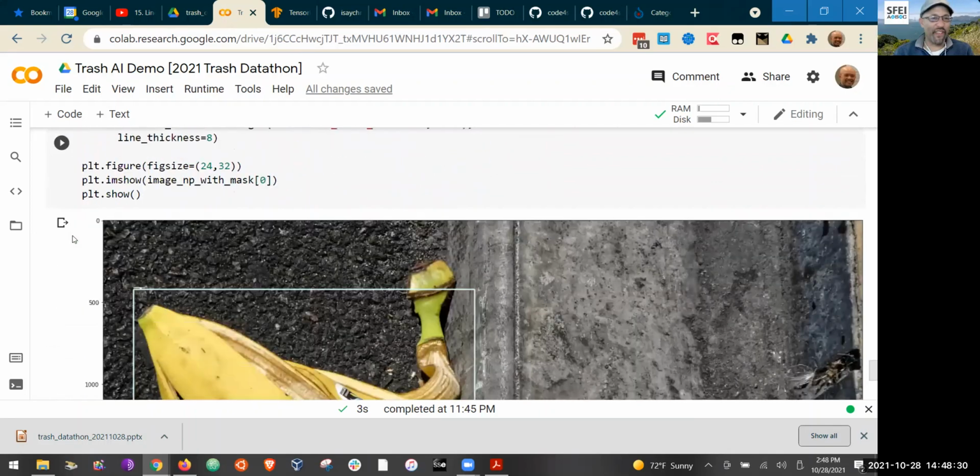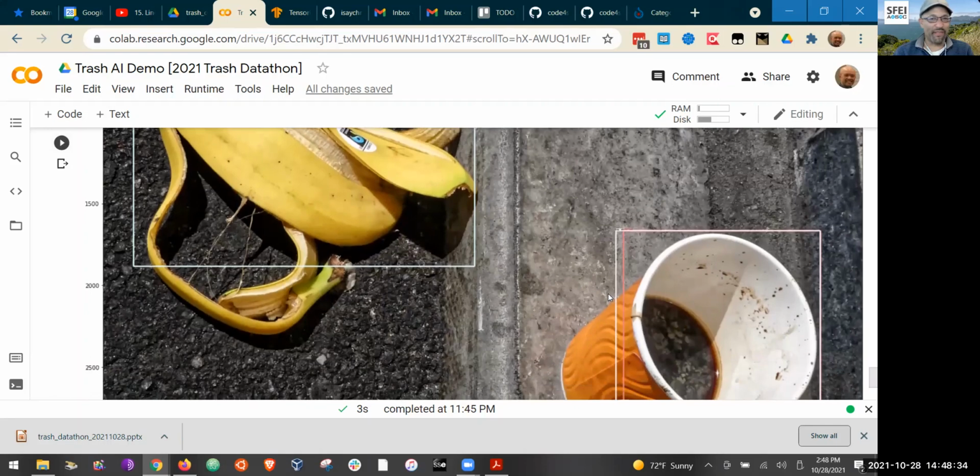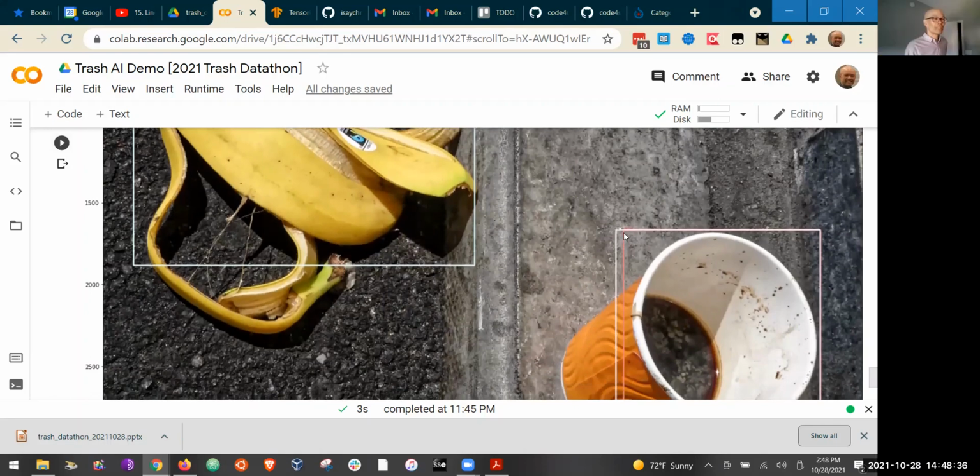How is there still coffee in that? What's that? That's impressive. You mean the labeling? No, just the coffee is still intact inside the cup. Oh yeah, someone just left it there. It looks like it's a sidewalk.